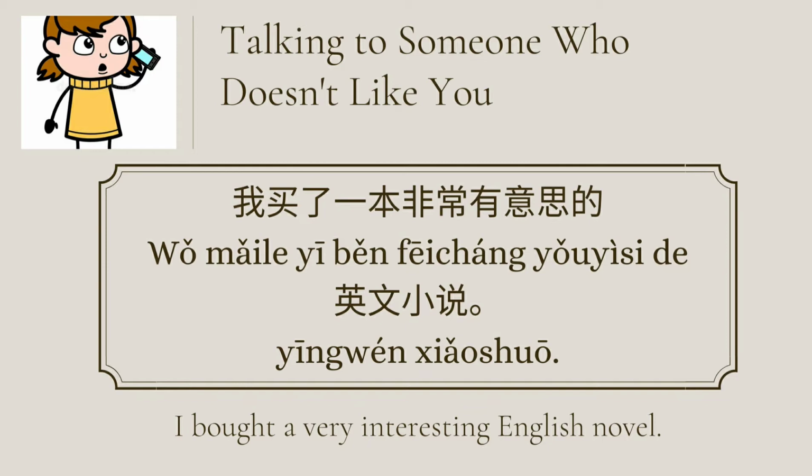So all those words in the middle of this sentence, they are modifiers of the last word, 小说, which means novel. So if we take all of those modifiers out of this sentence, then we can get a very simple sentence. 我买了小说. I bought a book. Simple. So the verb here is 买, to buy, and there's a 了 after it to indicate this action has already happened.